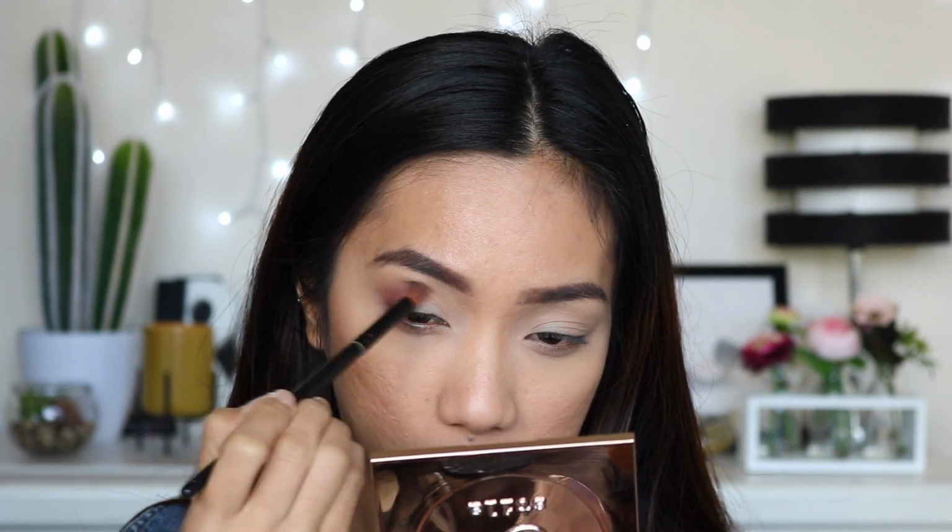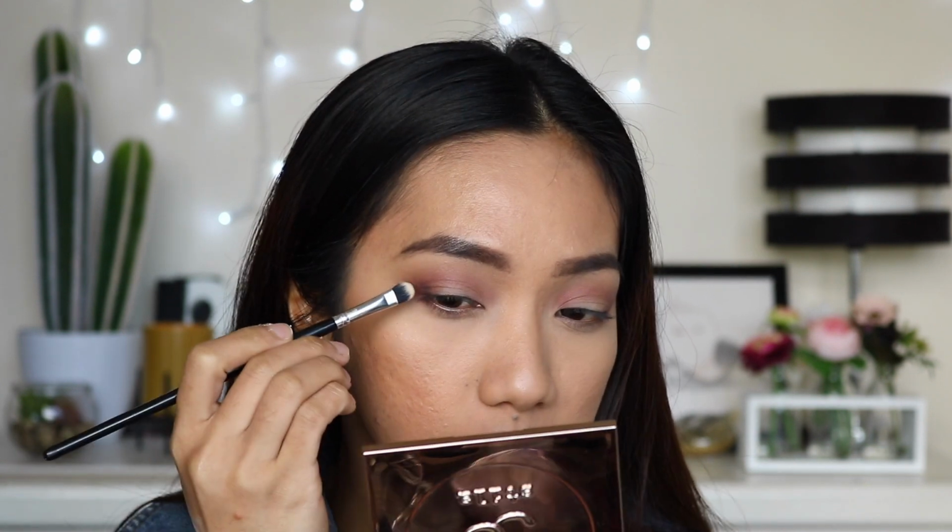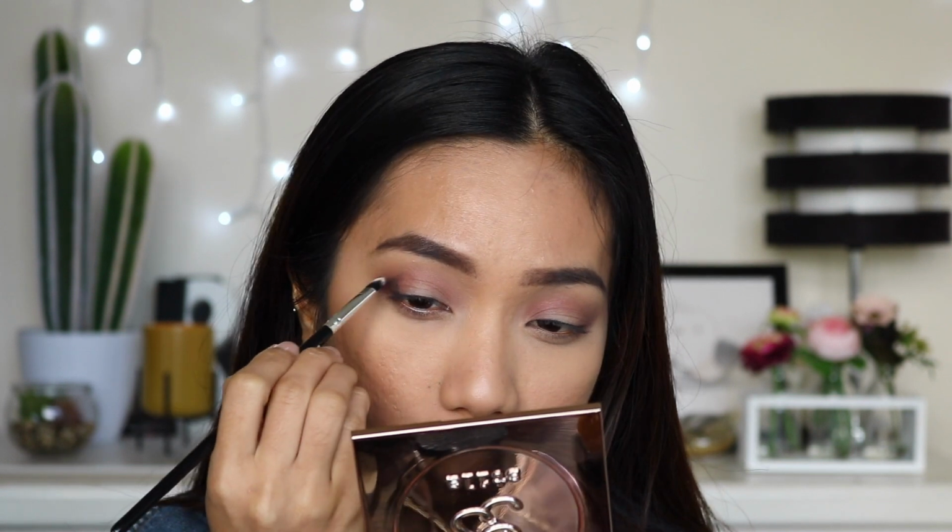So I'm going to use that as my transition shade. That actually worked out as a nice transition shade. It has sheen, but it doesn't show up as sheeny. So now I am going to deepen up my outer V using this shade right here, and blend that with the maroon shade.